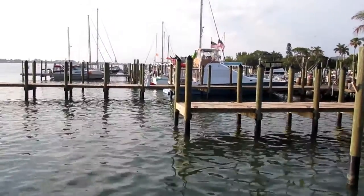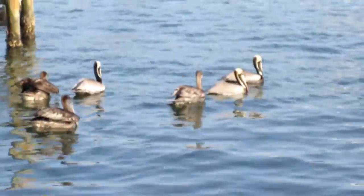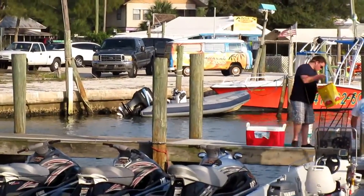There are a lot of new boat slips here at the Seafood Shack. Great place if you've got a boat. And these pelicans will attest the food is good here at the Seafood Shack. Now those guys who run in the boat look like they had a lot of fun fishing today.